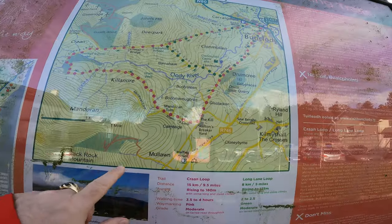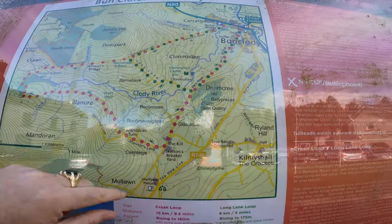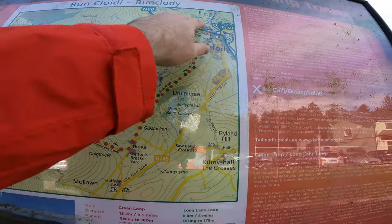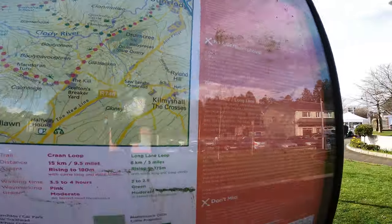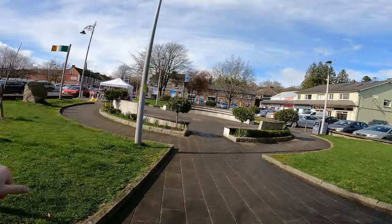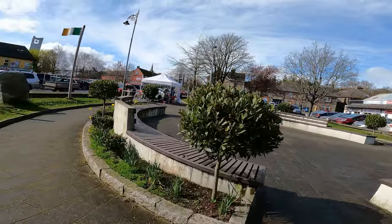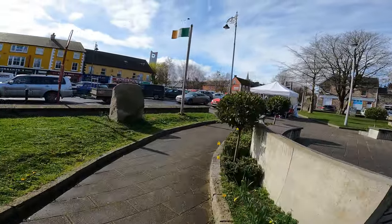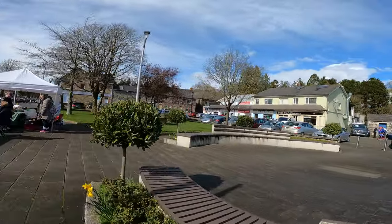So here's the walking trails that they have around here in Bunclody, where you can go for a walk around. There's the Clody River that comes in, and then there's the Slaney River. And here's a little area to sit and rest. Very nicely done. And then here's what looks like a little marketplace.